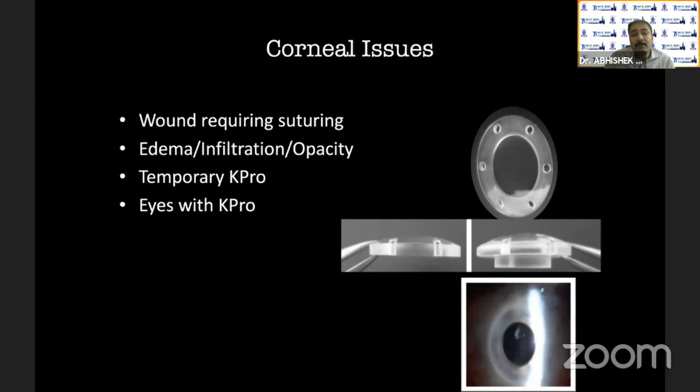You have Landers keratoprosthesis available that can be sutured on, and then later on at the end of surgery replaced with a graft.